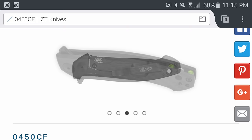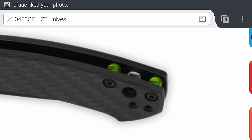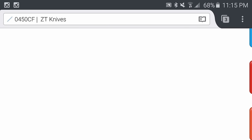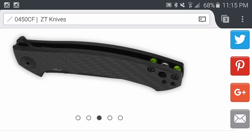Sinkevich design flipper, of course. And look at that in the backspacer. What about these two little bright green anodized standoffs? I think that's a pretty cool touch. As I say, I'm not against pops of color on big, brutal looking black and titanium colored flippers. I mean, there's nothing wrong with that at all. I think it can look cool if done really well, and I think that is done well.